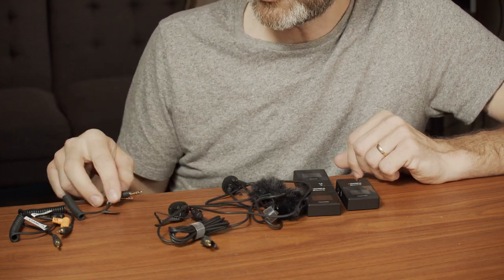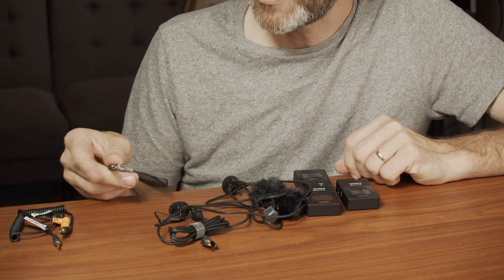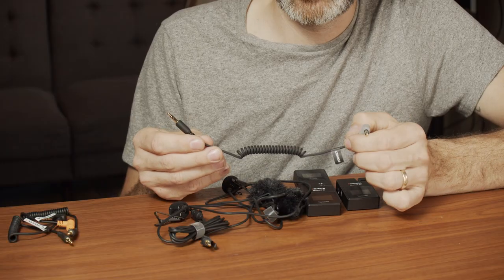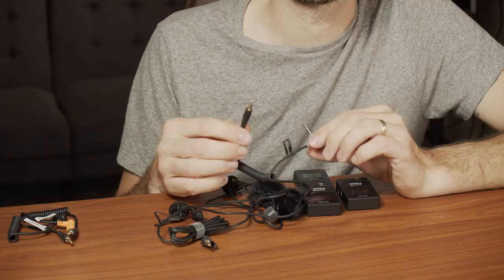And then you do actually get different cables. So you get your standard TRS cable. You actually get two of them because for different cameras, they apparently provide different signal levels. And they do actually say if it's for Canon or Sony cameras. And then you do actually get that TRRS cable if you want to connect this to most mobile devices that use this connection. And finally, with the Synco, when you get it, you're also going to get a protective case.